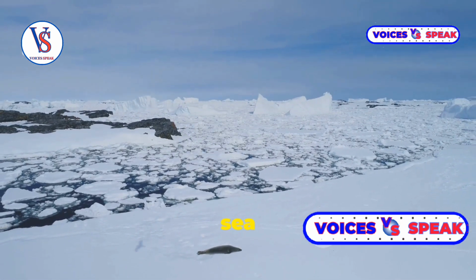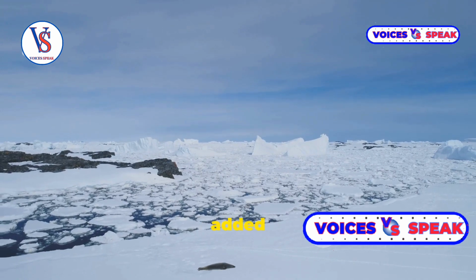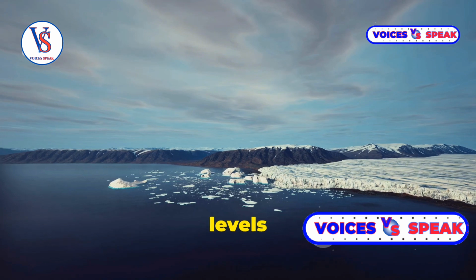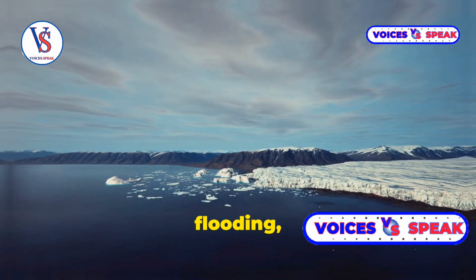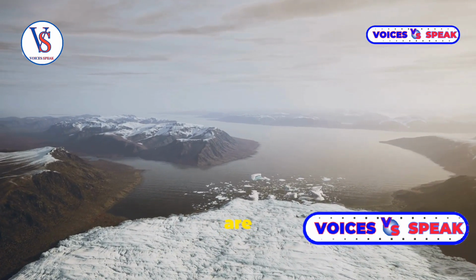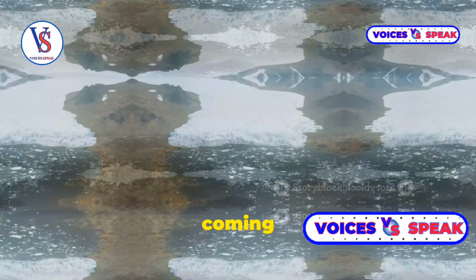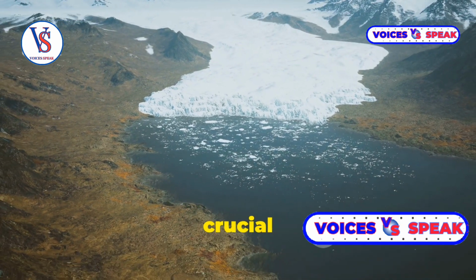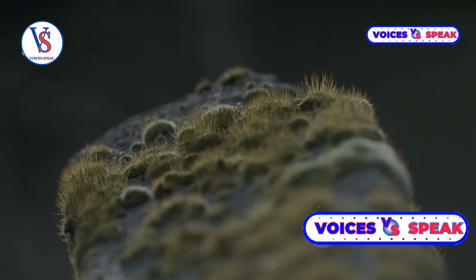This is contributing to sea level rise around the world. As the ice shelves and glaciers melt, the added water increases the volume of the world's oceans. This rise in sea levels poses a significant threat to coastal communities, leading to increased flooding, erosion and damage to infrastructure. The impacts of sea level rise are already being felt in many parts of the world, and they are expected to intensify in the coming decades. Understanding the changes occurring in the Antarctic Peninsula is crucial for predicting and mitigating the effects of global sea level rise.